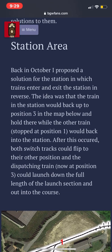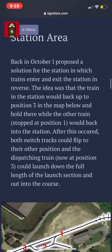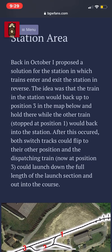Back in October, I proposed a solution for the station in which trains enter and exit the station in reverse. The idea was that the train in the station would back up to position 3 in the map below, which I'm going to show in a minute, and hold there while the other train stopped at position 1 would back into the station.